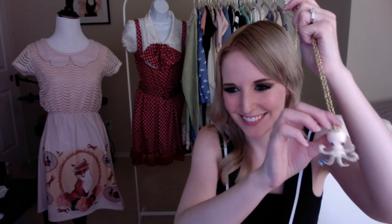Okay. Oh, and speaking of strange creatures, this is a necklace which I just absolutely love. Look at this all straightened out. And our little octopus has these beautiful suction cups. And each one of them is just a little gem. And then he has a crown and big, big, big, big blue eyes.